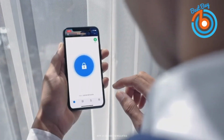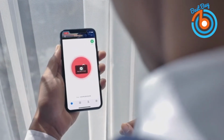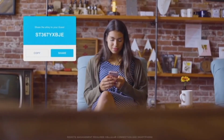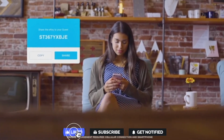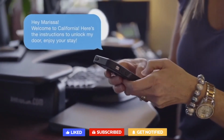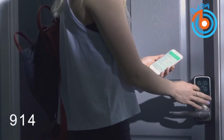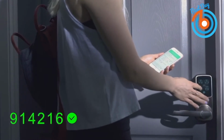The unique algorithm reshuffles the number combination after each use, and prevents others from copying your smart code, keeping your home safe. Touchscreen keypad will be disabled after 3 wrong attempts, and can only be activated by entering the right code twice. Auto lock and one-touch locking system provide enhanced security when you are at home or out. Each family member could get their own smart code for keyless entry.